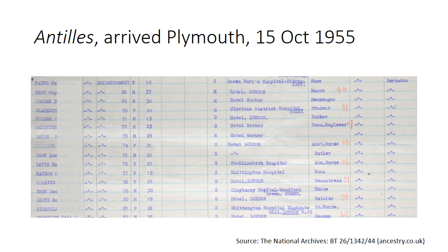I can't tell from here. Some of them say hotel workers, some of them say Hotel London. I'm not sure if that's just where they're going to stay or actually where they're going to work.